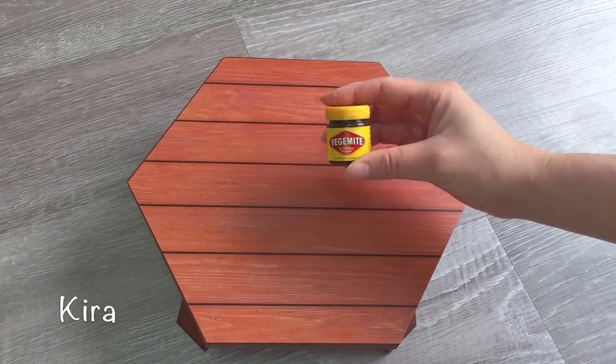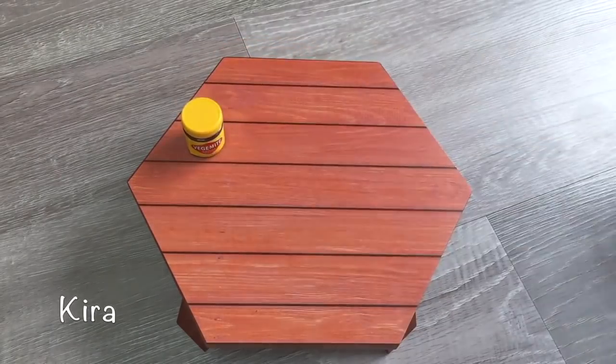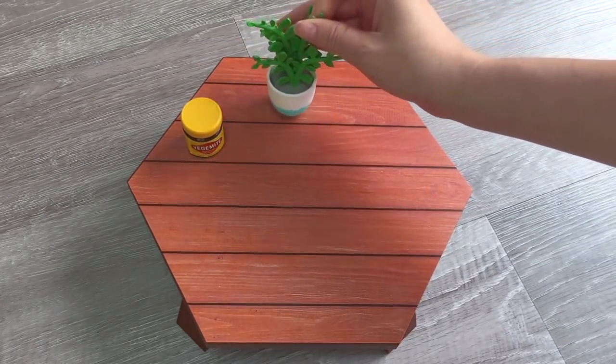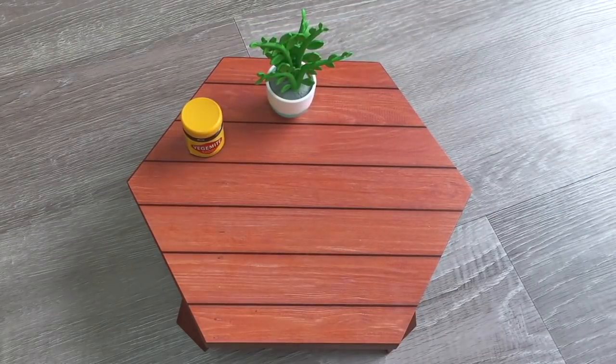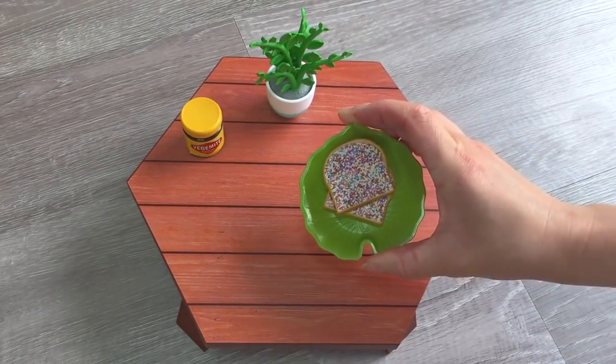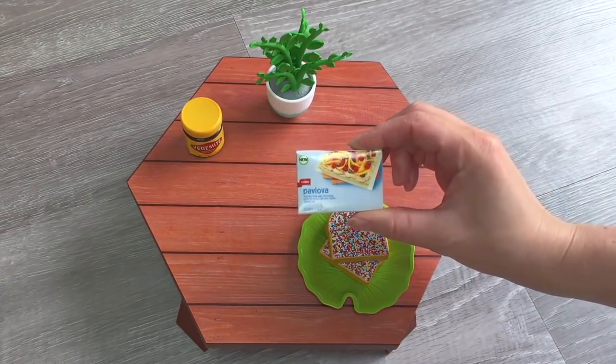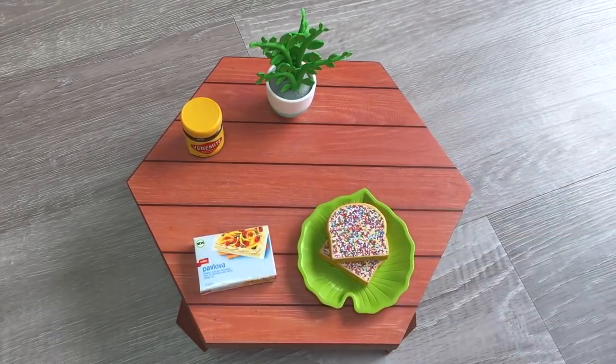So this table here will feature different Australian foods. So first off, we have some Vegemite. Vegemite is really delicious if you don't add too much of it onto bread or toast. You do have to add a lot of butter though. Fairy bread is really delicious and I'm so excited that they added it to Kira's collection. It's fresh white bread and then you add hundreds and thousands, which are sprinkles.